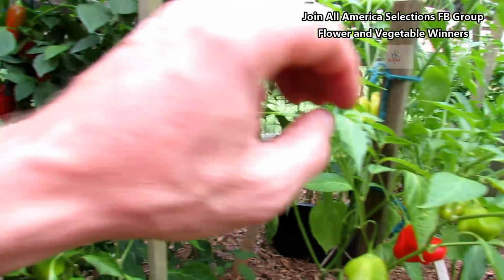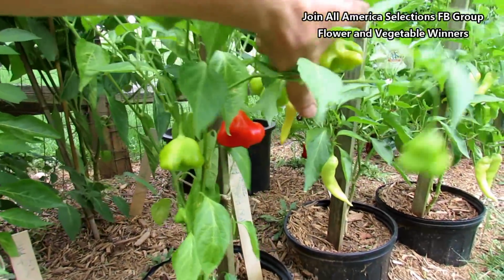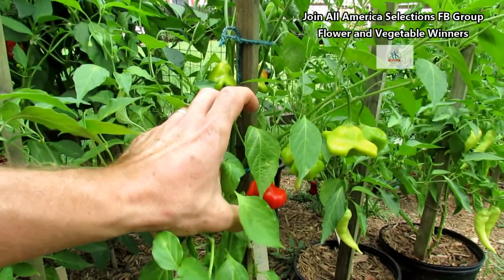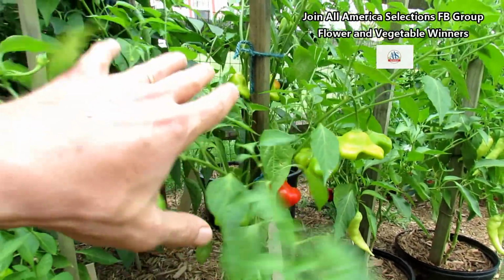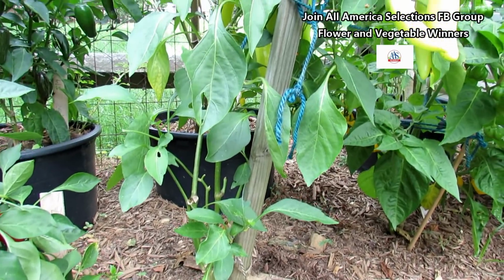And here's my Mad Hatter over on this side of the garden. They turn that beautiful color, and it's just an amazing looking pepper. I've never seen this before. It has a wonderful sweetness and taste on the outside. As you get closer to the seeds, you get a little bit of heat, but it's not an overly hot pepper. Those were just some All-America Selection winners in my garden.